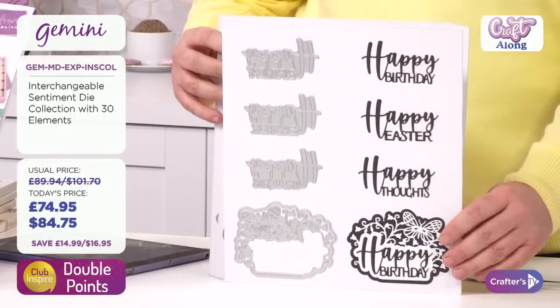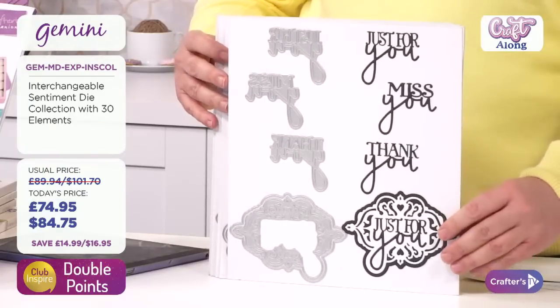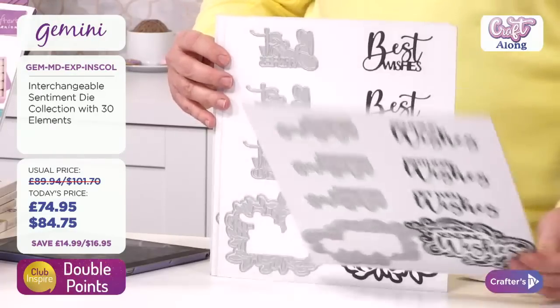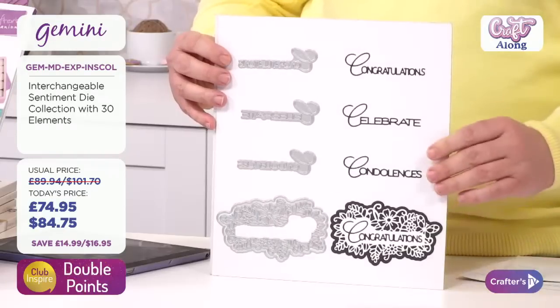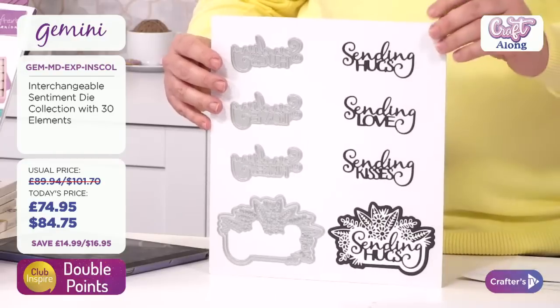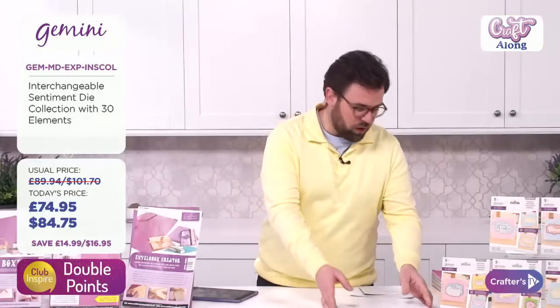Here what we've got is the Happy Birthday, Easter and Thoughts. We've also then got Just For You, Miss You and Thank You. We've got Sending Wishes, Birthday Wishes and Get Well Wishes. Best Wishes, Best of Luck, Best Friend. Along with Congratulations, Celebrate, Condolences and also Sending Hugs, Sending Love and Sending Kisses. All of those coming your way.